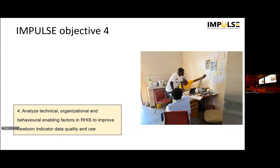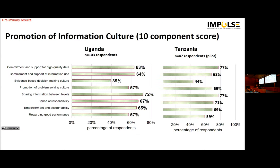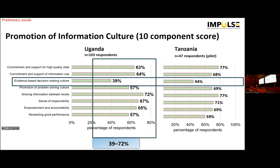Our fourth objective is to analyze those technical, organizational, and behavioral factors to improve data quality and use for newborns. Again, just reminding us of this PRISM framework, we're talking about this section, the inputs of the RHIS. If we think about the promotion of a culture of information, and again showing examples from Uganda and Tanzania, we've already talked about the lack of evidence-based decision-making. That's the lowest scoring component in both countries. But essentially, all of it is around that 30 to 70%, again similar in both countries.